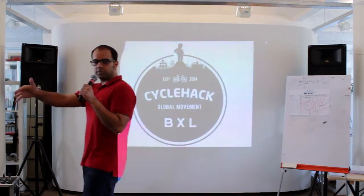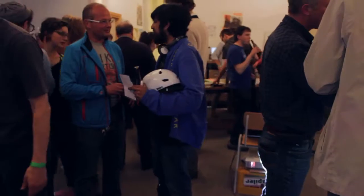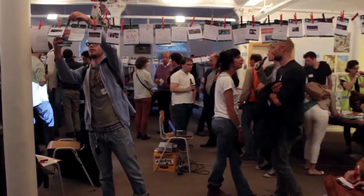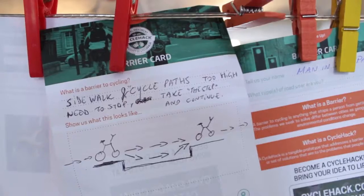My name is Ali. I'm the facilitator of Cyclehack Brussels, the first edition in 2015. Cyclehack is a global community powered by an event format. We bring together cycle enthusiasts who want to make their city more bike friendly. The event format works around barrier cards. A barrier is something that blocks a city from being bike friendly.